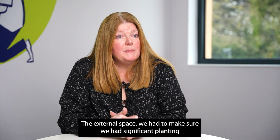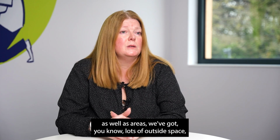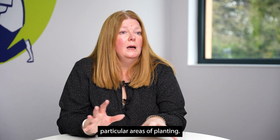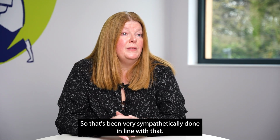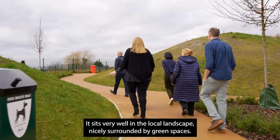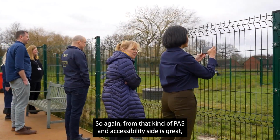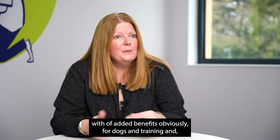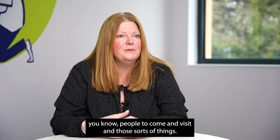At the external space, we had to make sure we had significant planting. We've got lots of outside space which we need for the dogs, but we had to have certain numbers of trees, particular areas of planting. So that's been very sympathetically done in line with that, but all the time making sure that we are embedded within the environment. It sits very well in the local landscape, nicely surrounded by green spaces. So again, from that PAS and accessibility side is great, with lots of added benefits obviously for dogs and training and people to come and visit and those sorts of things.